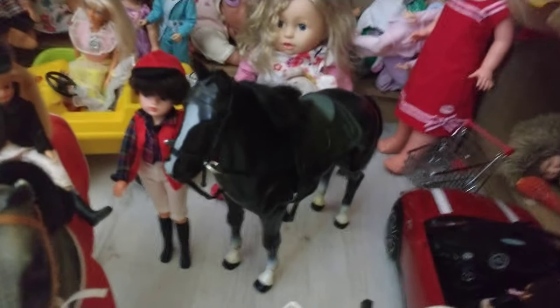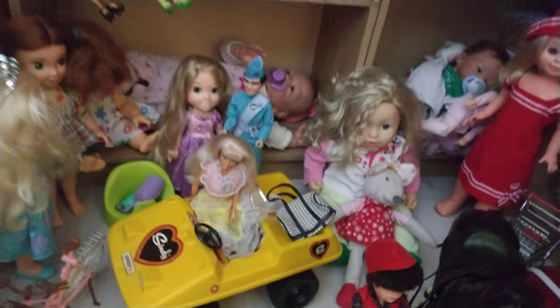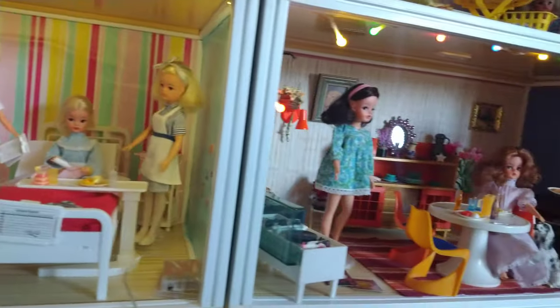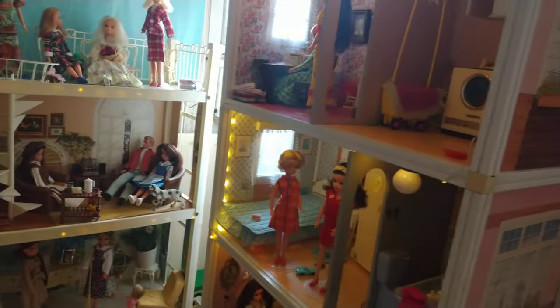It's my Fleur childhood horse. And some other horses, not from Sindy. Well, that's it for now. I hope you like it. I have to work on my filming skills, I know.